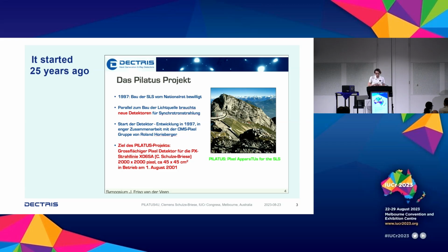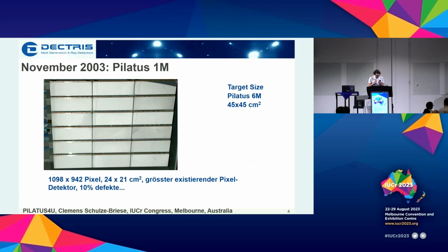And maybe some of you know, but most of you won't know, Pilatus has a meaning. It means pixelated apparatus for the SLS. Good. So August 1st, 2001 came, and there was no Pilatus detector at the beamline. We had to wait until November 2003, and then the Pilatus 1M finally made it to the beamline. It was the largest hybrid photon-counting detector at the time, 24 by 21 centimeter, not quite the 40 by 40.